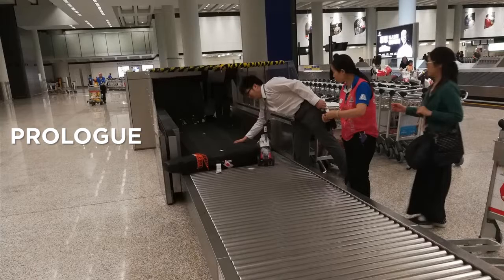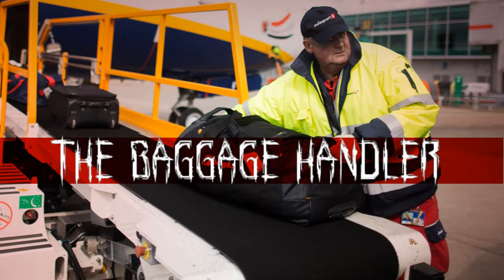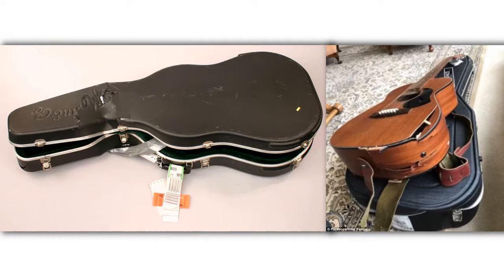And where does our story start? Our story starts in the most unlikely of places, the airport check-in counter. This is where a guitarist leaves their guitar, the most precious possession they have, the thing that's their means of creative expression. This is where they hand it all to the baggage handler. And this is what they fear the most, a broken case and their precious guitar destroyed.